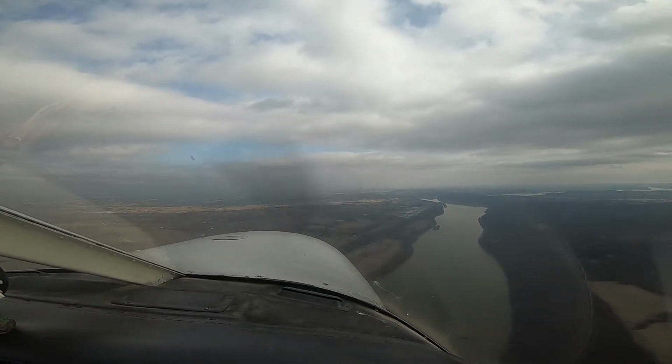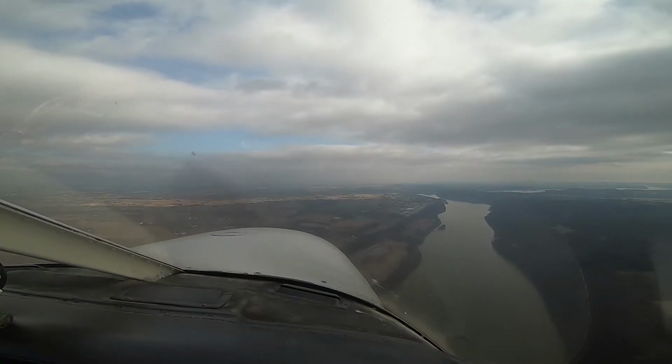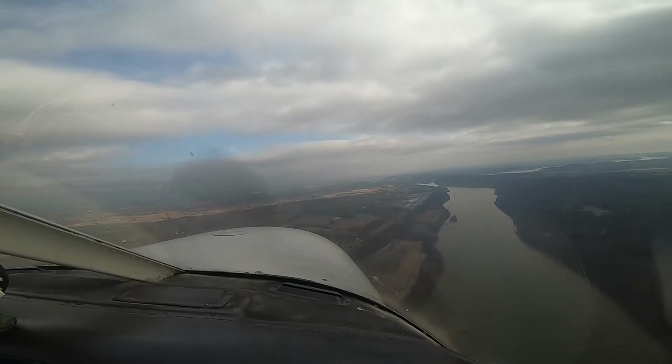Lancaster Tower, Diamond Star 920 Papa Alpha, holding short of 3-1 at Alpha, ready for departure. Diamond Star 920 Papa Alpha, Lancaster, hold short. Hold short, 920 Papa Alpha.